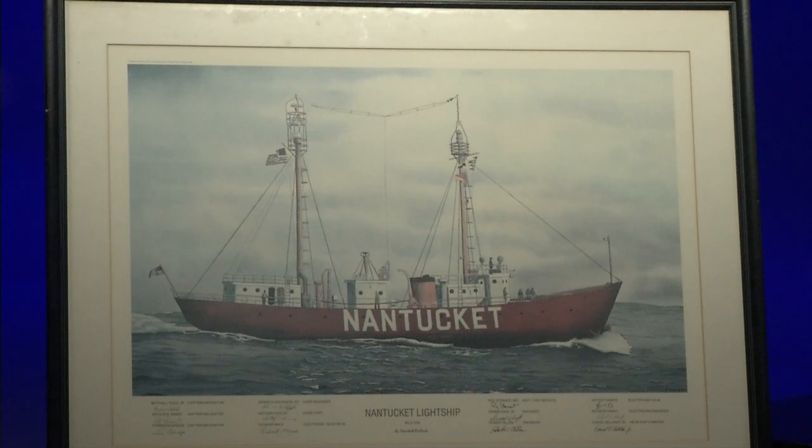But we had people who volunteered, and they would take the ship around, and they would look after the programs and make sure that all the little children that came aboard got the whole history of the ship. So it was really a lot.